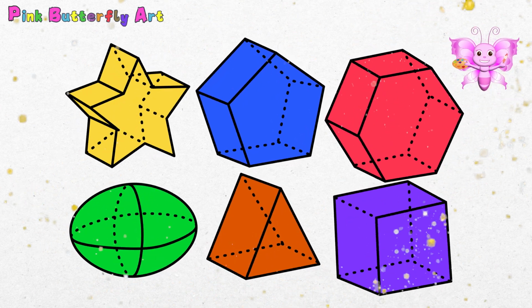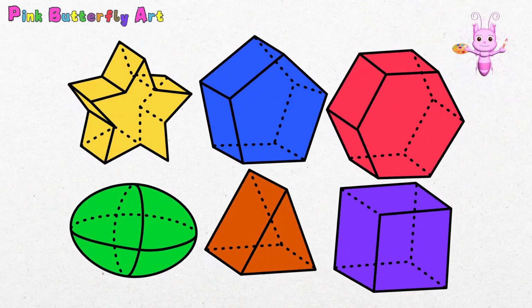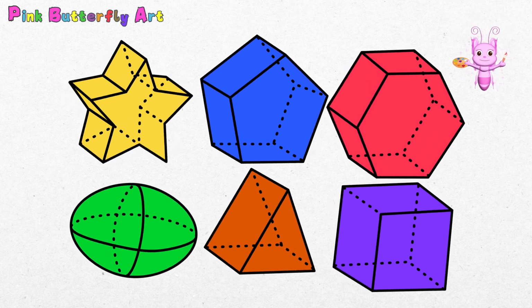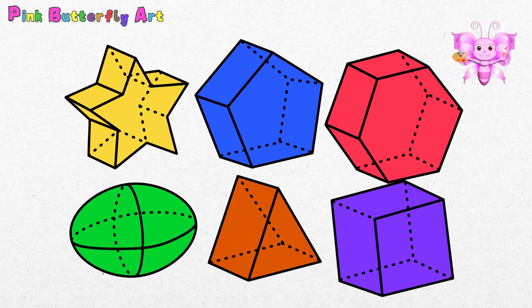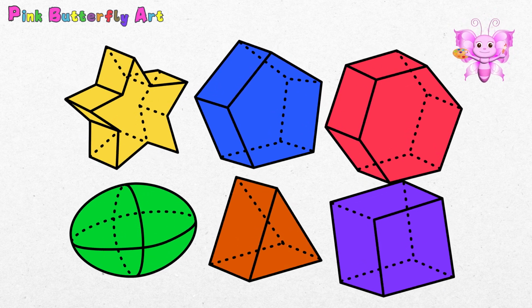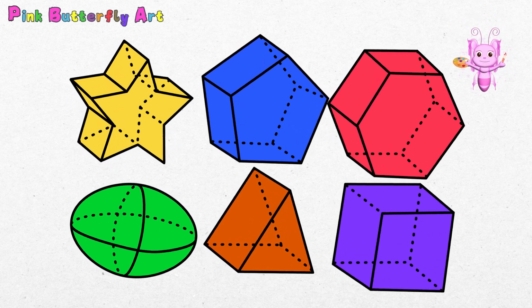Me, we are diving into the world of 3D shapes. We will draw 6 exciting shapes. Let's discover how these cool shapes look in real life and what makes them so unique. Ready to begin?